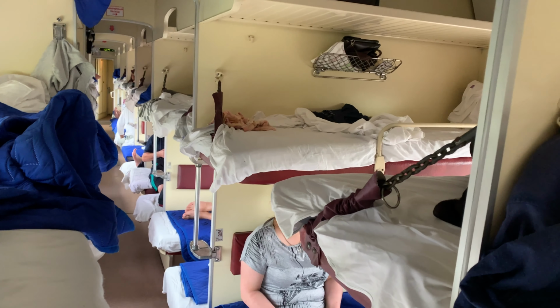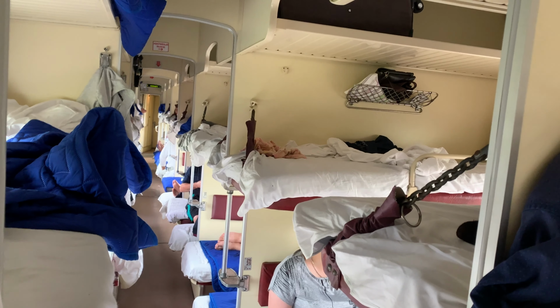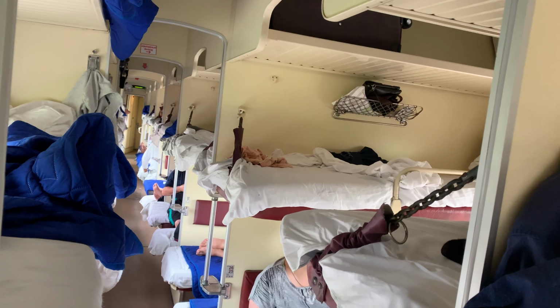Third class is called Platzkart. Platzkart is a German word, Platz meaning place or seat, and Kart meaning ticket. In English and French, you might call them couchette. Platzkart trains are split into 9 different sections with a walkway down the middle, and each of these sections have 6 different beds, meaning each carriage has 54 seats, 54 beds.